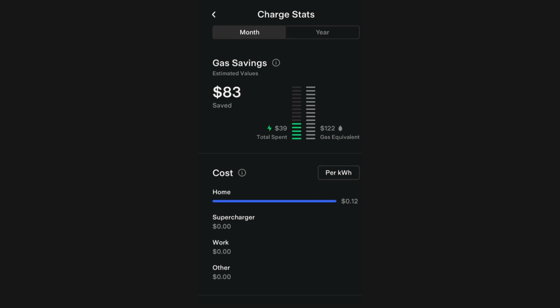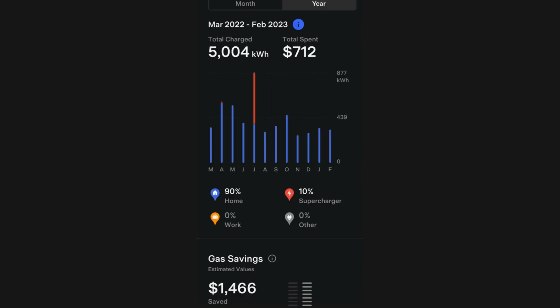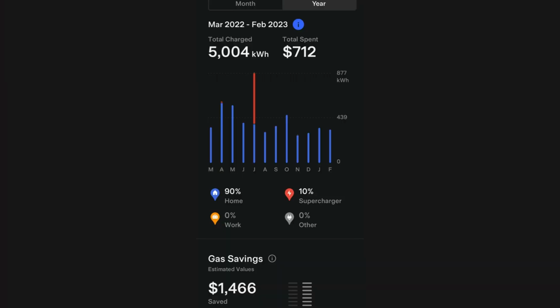Now, over the last year, I have used the Tesla supercharger in the Tesla Model 3, but it's only been about 10% of the amount that I've charged. 90% of my charging has been done at home. And over the last year, I've spent $710 on charging my Tesla Model 3 at home.